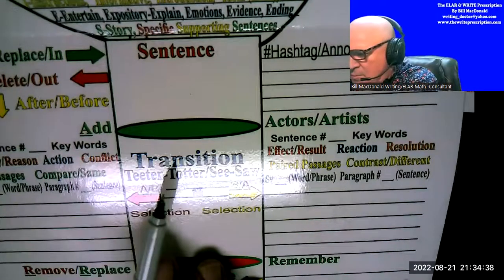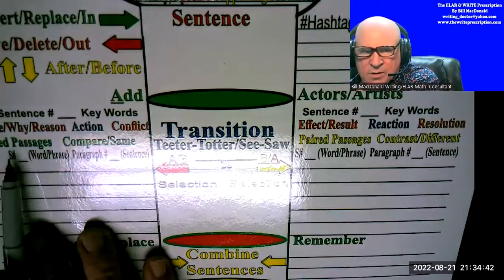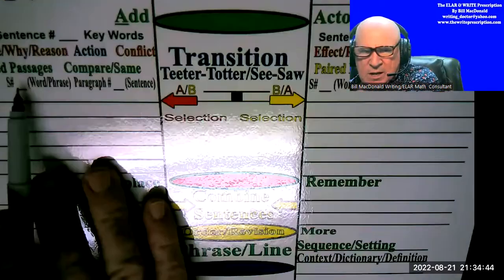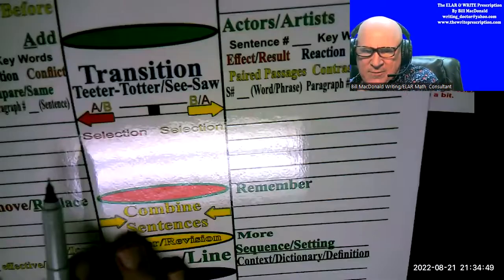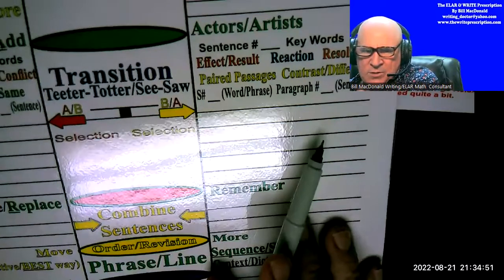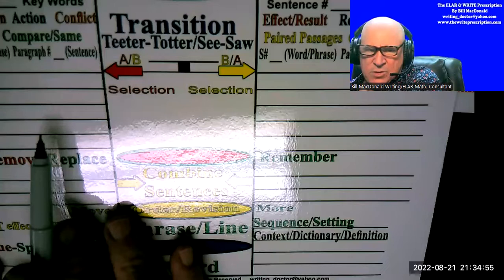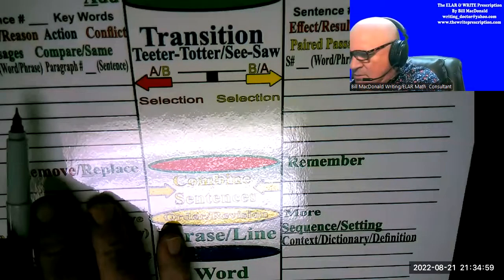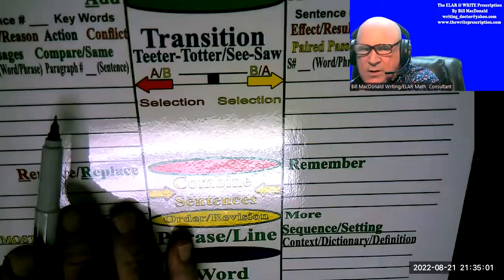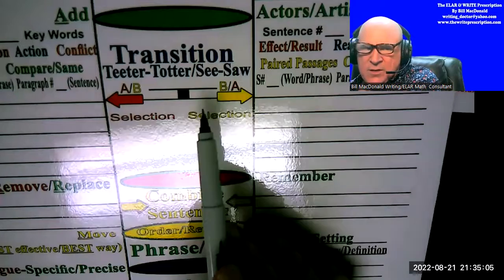The paired passages are, or you can say, how are these passages the same? And how are these two passages different? And there's going to be some questions that are just about one passage, this selection over here. And there's some other questions that will be just about this one. And then some that will ask you to make a comparison, a couple of questions.